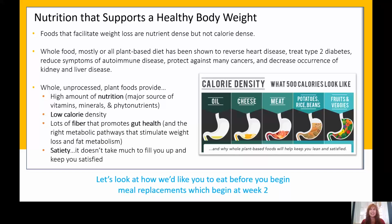Let's look at the nutrition that supports healthy weight loss. Foods that facilitate weight loss provide a lot of nutrition, but not necessarily a lot of calories. So the diet that yields the best outcomes for lowering blood cholesterol, blood sugars, and helping to resolve diabetes, heart disease, fatty liver, etc., is a diet that's whole, unprocessed foods, and mostly comes from plants, foods like whole grains, nuts, seeds, beans, fruits, and vegetables.